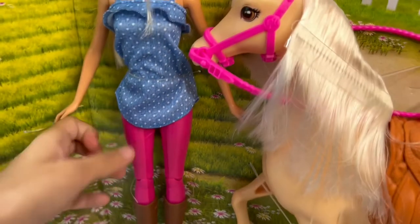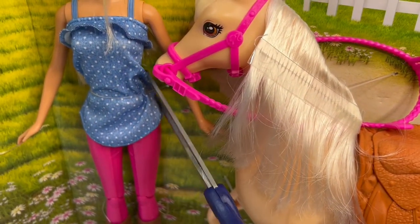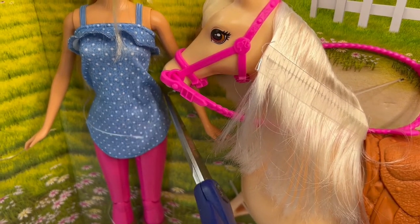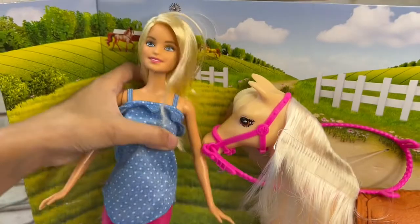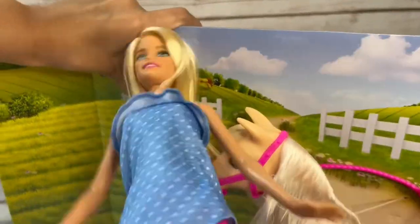Wait, I didn't see all this. Okay, be careful not to cut the dress. Oh, no. Wrong one. Okay, there we go. The Barbie's out. Wait, she's stuck on something. I think I know what she's stuck on. This stuff.